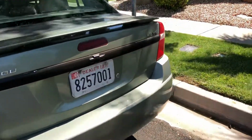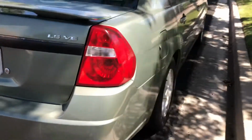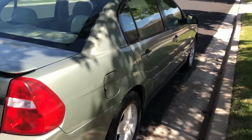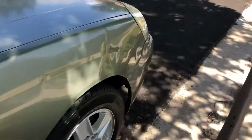Does have a little spoiler on the back. As you can tell, this is the LS. This is a V6 model. And then coming down this side, actually in pretty good shape. No real dents or dings over here. Might be a little one right in there. But that is it. So actually overall, and then, sorry, forgot about this corner.